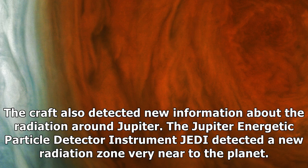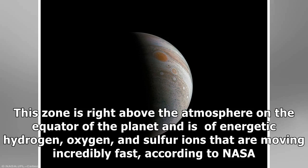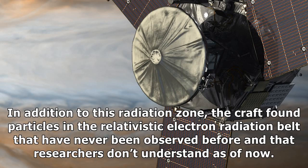The craft also detected new information about the radiation around Jupiter. The Jupiter Energetic Particle Detector Instrument, JEDI, detected a new radiation zone very near to the planet. This zone is right above the atmosphere on the equator of the planet and is of energetic hydrogen, oxygen, and sulfur ions that are moving incredibly fast, according to NASA. In addition to this radiation zone, the craft found particles in the relativistic electron radiation belt that have never been observed before and that researchers don't understand as of now.